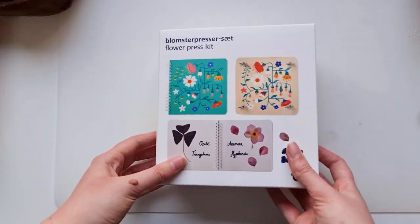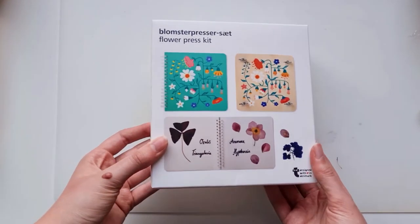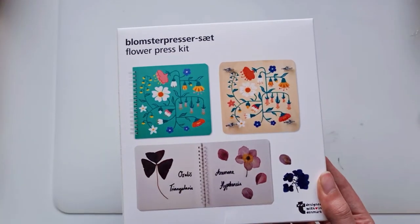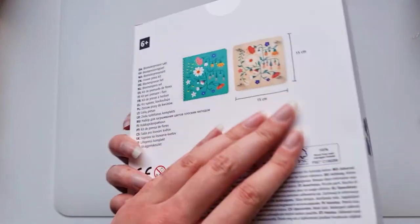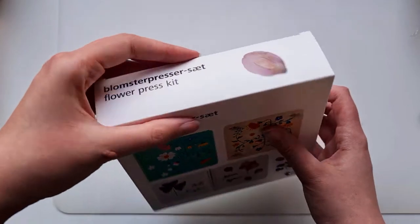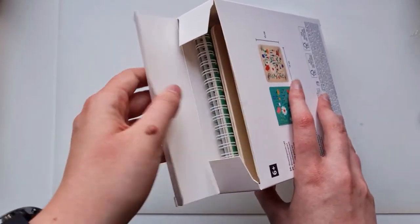And this is one of the things that I was really excited to find. It's a flower press kit. So it comes with the flower press and a notebook, but it has a different type of paper for you to put your pressed flowers in and keep them safe without them falling out. So I'll show you here.